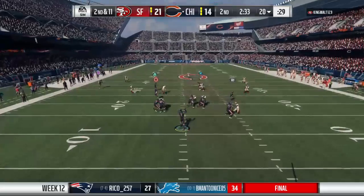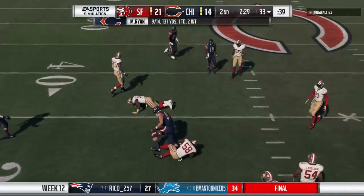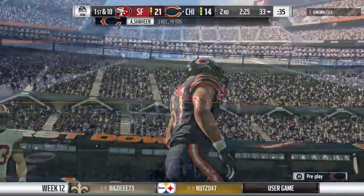Now Ryan on second down. Oh, he got position on him, and he pulls it in. Give him 12 yards on that one. It earns him a fresh set of downs.